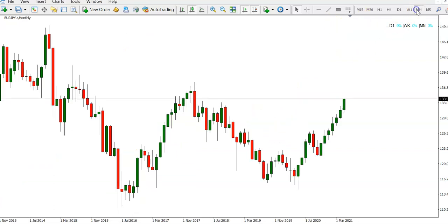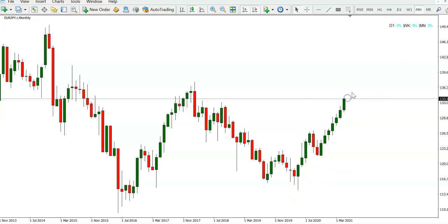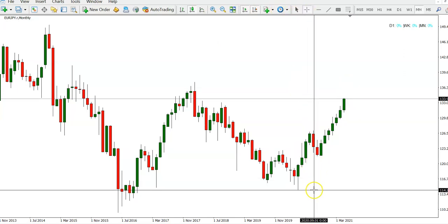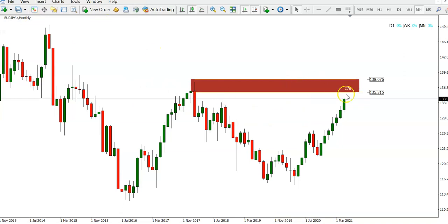Okay, so first things first, we're going to look at the monthly chart on the Euro Japanese yen, and as you can see, we've been rallying up since basically this time last year. We've had a huge rally up from the lows around 114, and we're now up near 134. We're looking for possible sell zones, and as you can see, we've got this monthly area where price looks like it's getting magnetized to on the monthly chart towards 135.